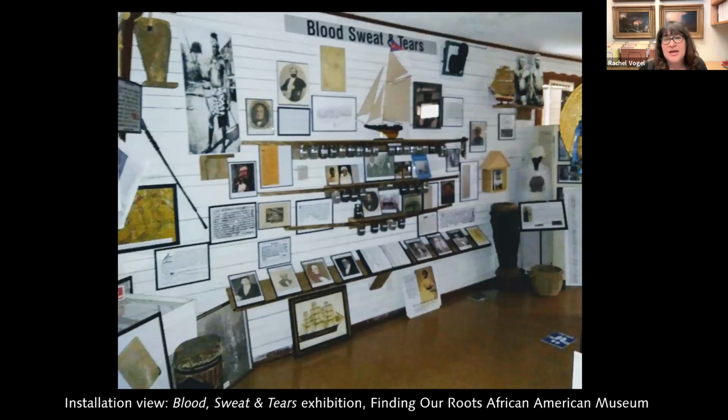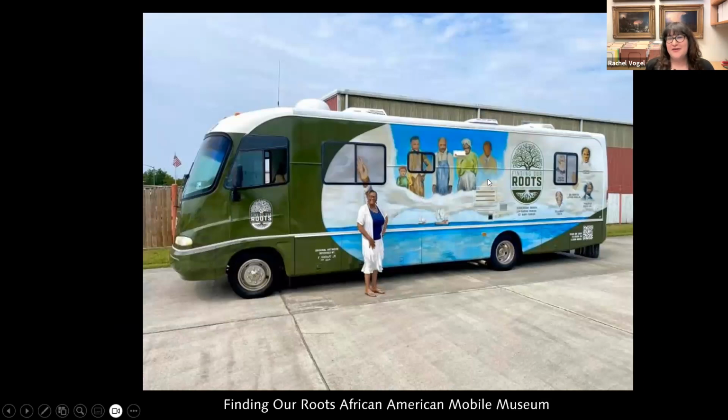And so after, I know that the museum was damaged in Hurricane Ida. And then if we could see the next slide, Finding Our Roots Museum had a new form.